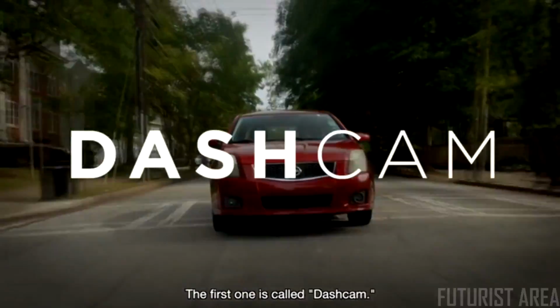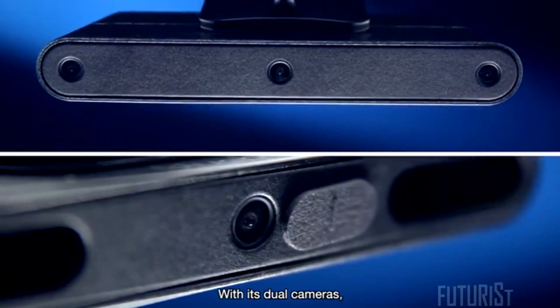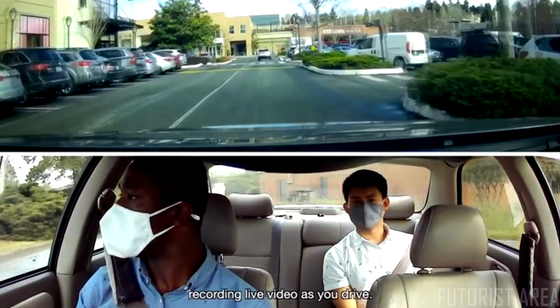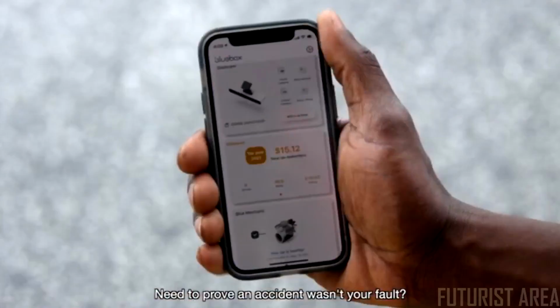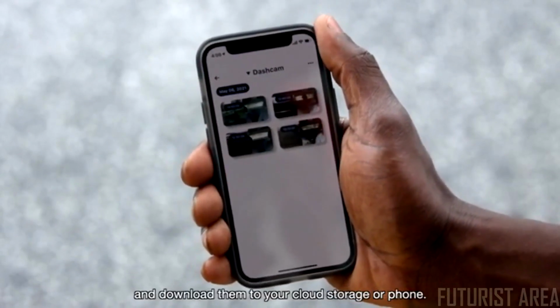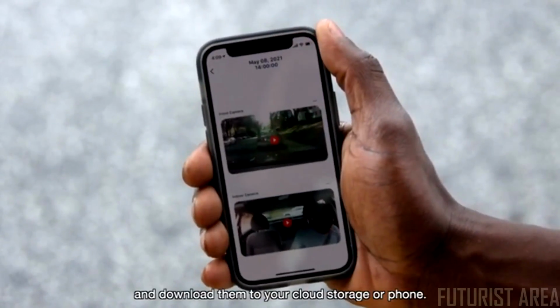The first one is called Dashcam. With its dual cameras, Copilot is always on loop, recording live video as you drive. Need to prove an accident wasn't your fault? You can browse Copilot's recorded videos and download them to your cloud storage or phone.